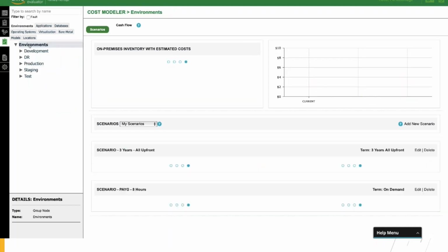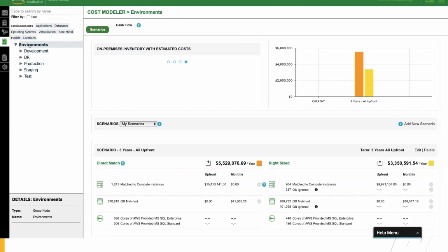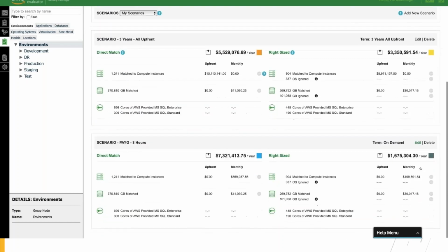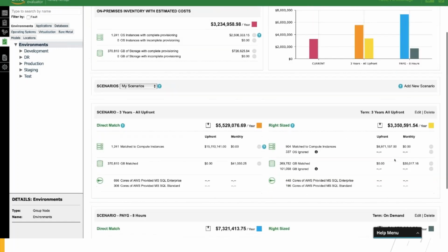If we go back into environments here, this is going to quickly show us the estimated cost of what that environment you have on-premise costs you per year, versus the scenarios that we build up within, in this case, AWS for 3 years all up front, or an 8 hours pay-as-you-go scenario. It gives us our direct match, which is your like for like, and in this case it was for all up front, 3 years. Then it also gives us the right sized, which is using servers and data based upon the actual usage requirements. And again, it gives us this for our second scenario, the 8 hours pay as you go.